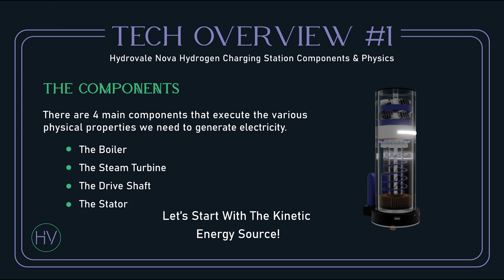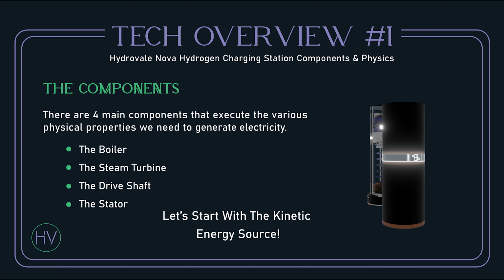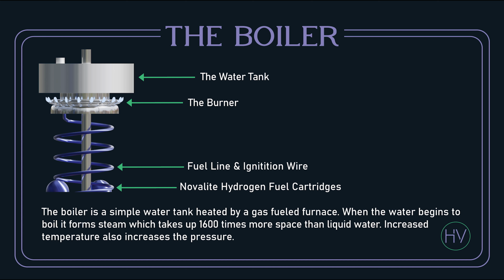There are 4 main components that execute the various physical properties we need to generate electricity. Let's start with the kinetic energy source. The boiler is nothing more than a water tank heated by a gas-fueled furnace. When the water begins to boil, it forms steam which takes up 1,600 times more space than liquid water. Increased temperature also increases the pressure.